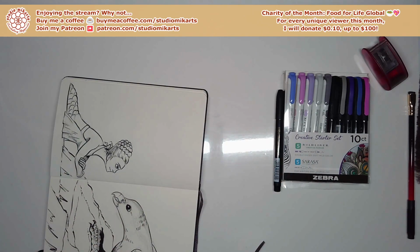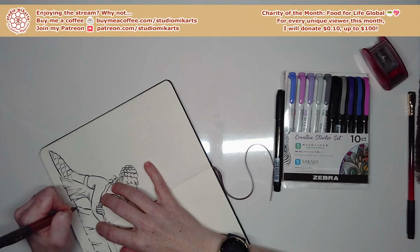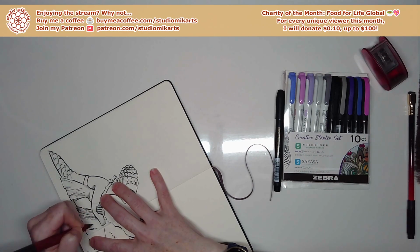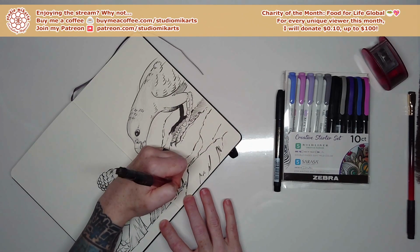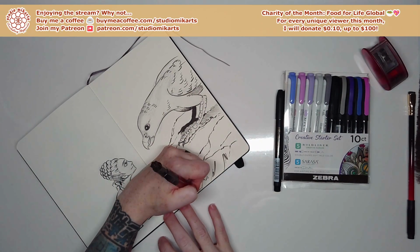I'm still looking around for any places that seem like they could use some extra work. Oh, maybe right here would be some hatching, because the mermaid is casting a shadow on the rock here. And then maybe there's a little bit of shadow here and there going up this rock, just because it's going in and out and the light hits it different ways.